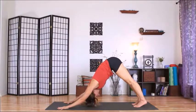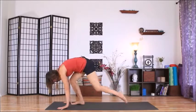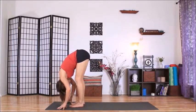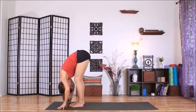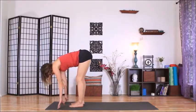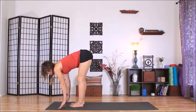At the bottom of your exhale, step, walk, or hop your feet forward, coming back to your forward fold. Release the weight of your head, neck, and shoulders as you fold over your legs. Then again, as you inhale, lengthen your spine, reaching your heart forward, lift your belly up and in. Then exhale to fold. Let it go.